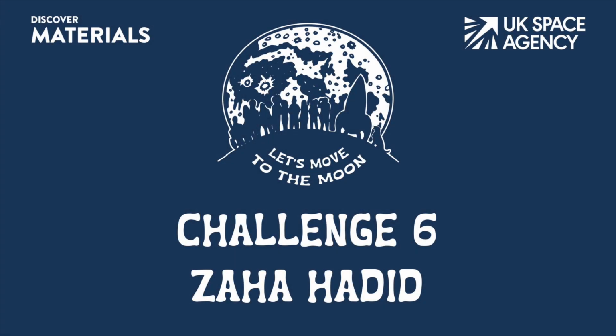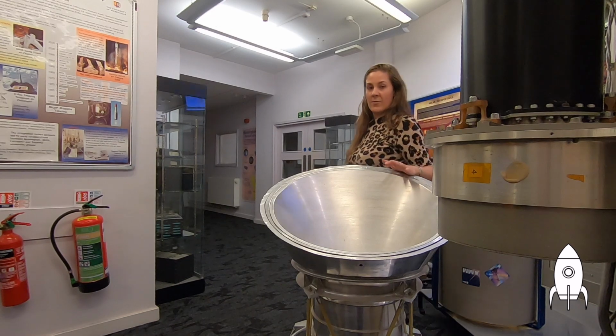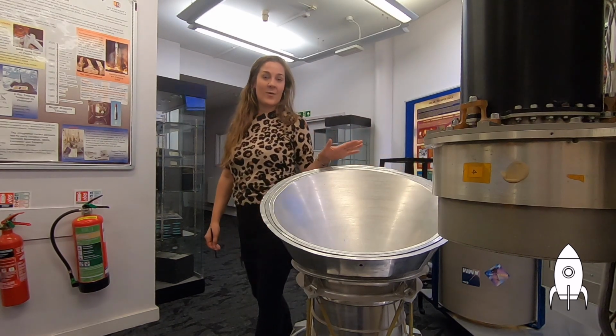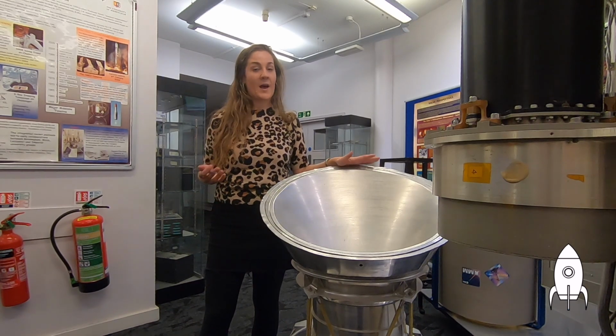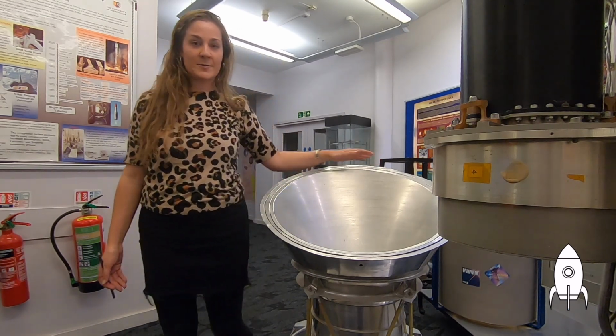5, 4, 3, 2, 1. The final two missions will investigate getting our payload to the moon by looking at how rockets blast off and how they are designed to carry a payload.